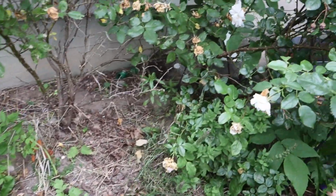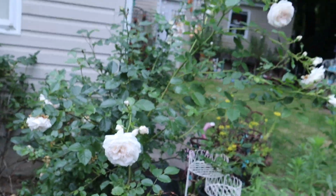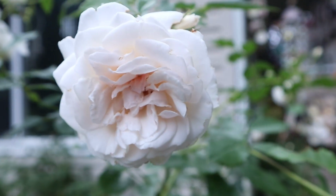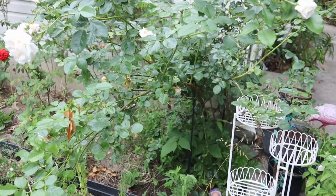Let me know. Alright, and then we have right here this big old rose bush, white flowers. I think this is supposed to be like a climbing or trailing rose bush, and it's kind of climbing. It's kind of going a little crazy, but I love it.